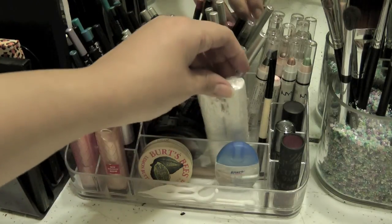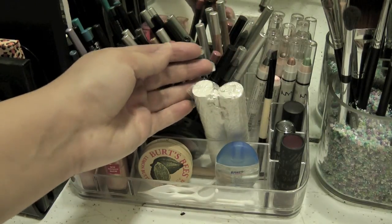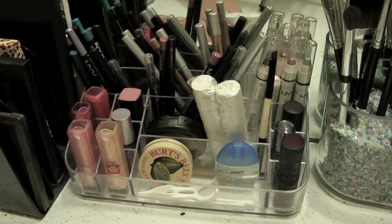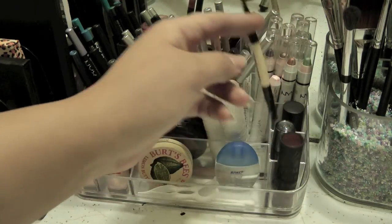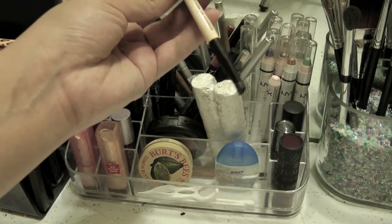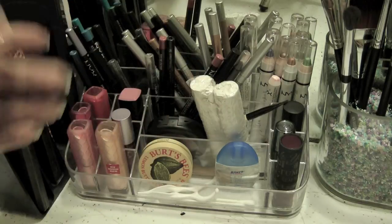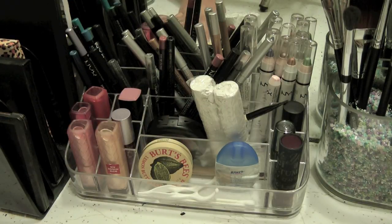I don't know if you guys know this about me, but I'm an elementary education major, so I have chalk here. A lot of times you'll see chalk and random crayons wandering around my room at all times. So there's that, and there's also a random Essence of Beauty double-ended brush. I don't like double-ended brushes because they're really difficult to store, so they kind of just float around my vanity like this one is.